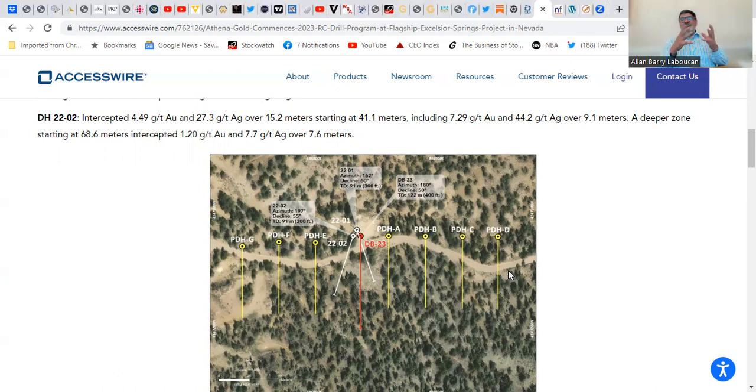You've got the evidence from the alteration that they're in a big system, and then they've hit it with the drill hole sort of in the middle of the alteration halo. So they've got a lot of room to grow this. It looks like it could be a very big system, a very big oxide system. Oxide deposits are not easy to find in Nevada. They've been pretty picked over the last 40 or 50 years. But you start getting these kind of grades and some size to it, and it's going to catch a lot of attention by the major mining companies because they love these kind of deposits.